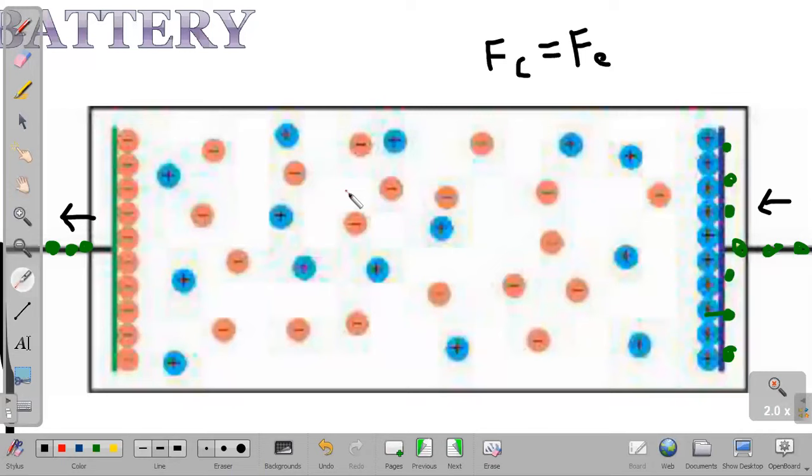Guys, I hope you understood. These plates, what they're doing is they were focusing, before these electrons came into the story, on not allowing any charges, whatever charges are inside, to come close to the plate.